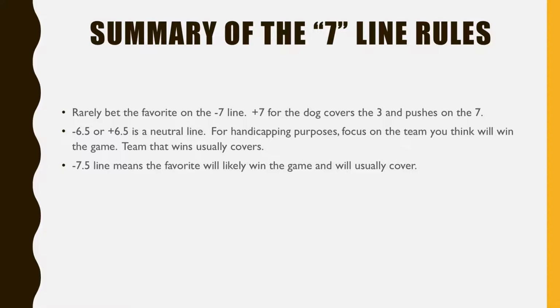The minus 6.5 or plus 6.5 is a neutral line. For handicapping purposes, focus on the team you think will win the game. And as always, the team that wins usually covers. And again, what we just went over: a minus 7.5 line means the favorite will likely win the game and will usually cover.